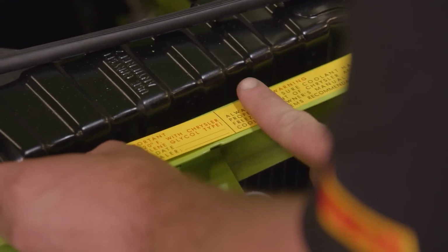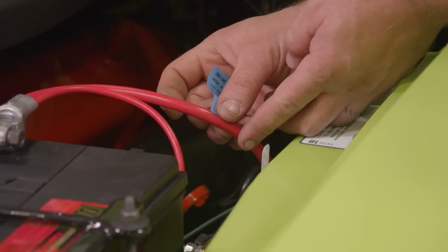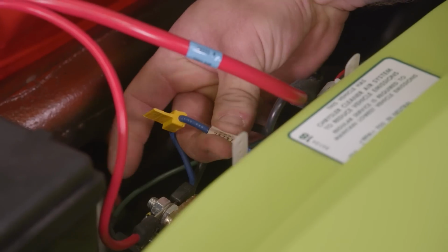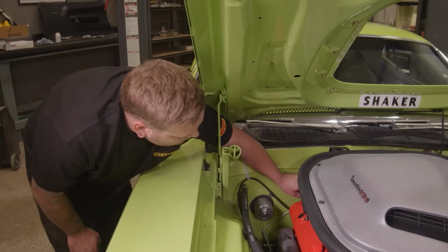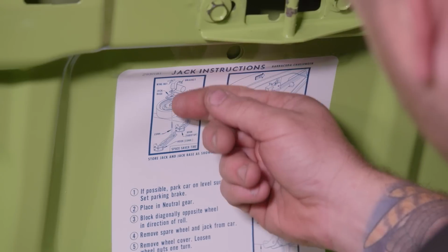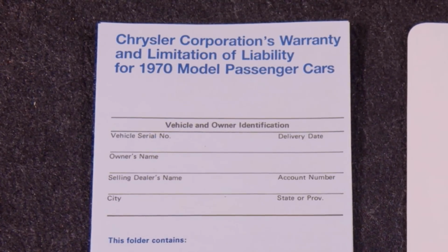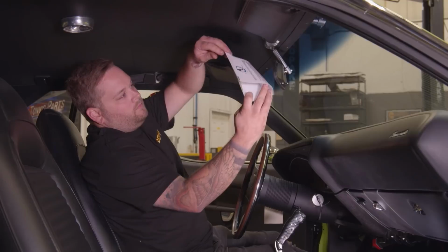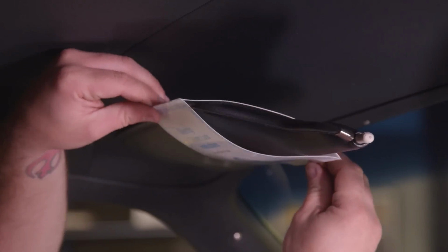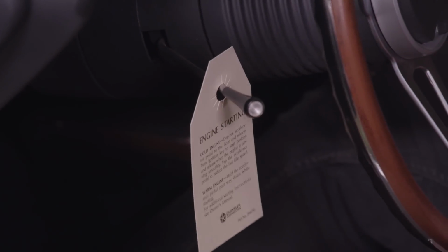underneath the hood, the ethylene glycol warning label, the engine emission, the small detail tags that have the part numbers on them for the exhaust, the parking brake cables, the wiring harnesses. The kit that we get also comes with things like a replica of the original warranty card, the sleeve that goes over the visor for locking instructions should that apply, the how to start it little tag that goes on the turn signal, all kinds of neat stuff.